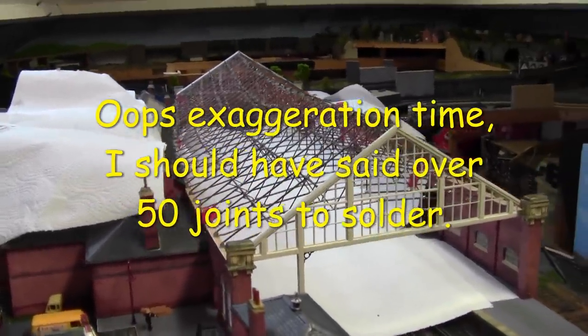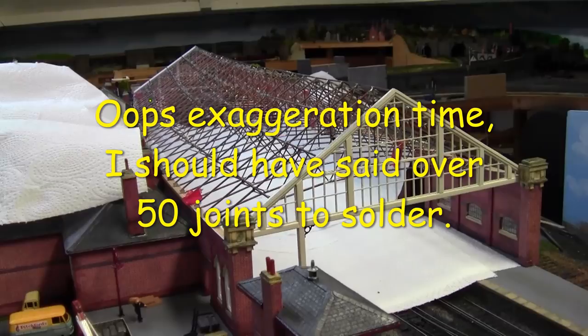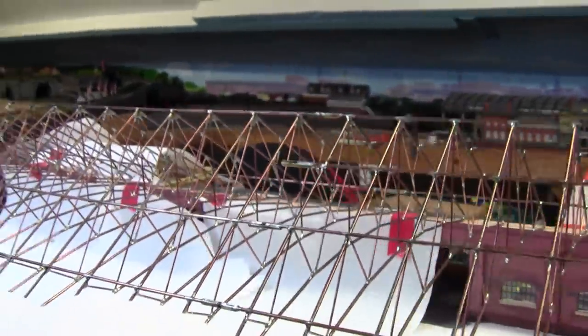There's still over 500 joints to solder up, and then once I've got those soldered up, I've got to turn it upside down and do the top ridge, because the solder tends to want to run away from you with these joints here. It tends to want to run away and melt into this triangular part of the truss here. So that's where we are this week. We've done a fair bit, I think.